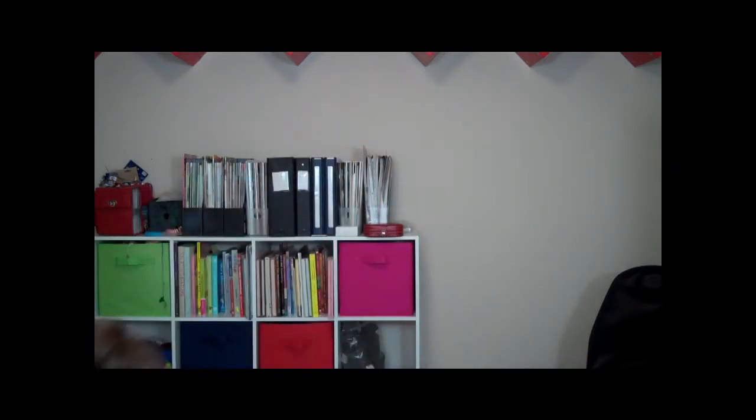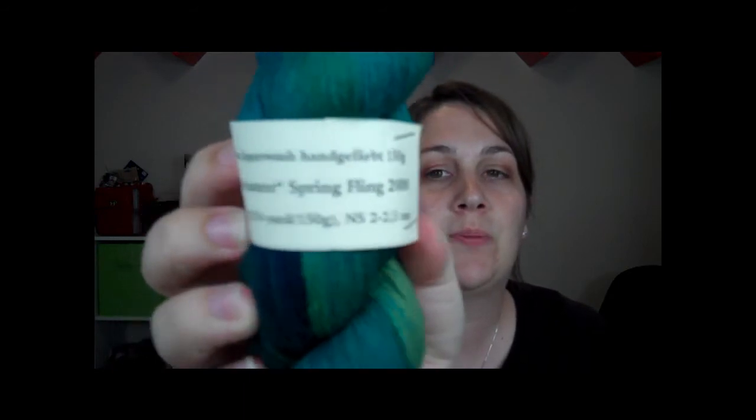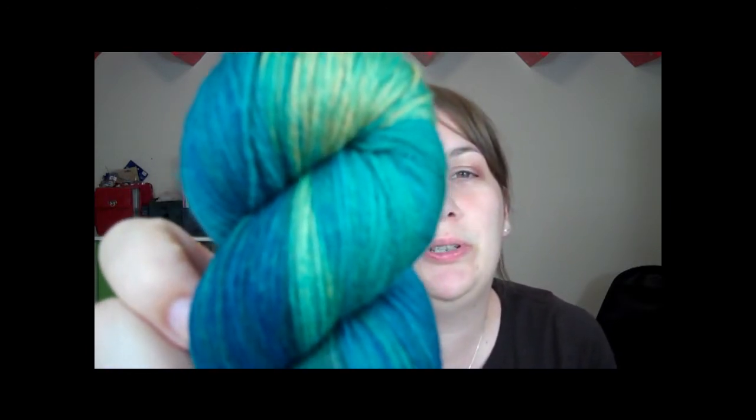So, first, and this probably doesn't surprise anybody, Fulmaza. So this is one of my favorite Fulmaza colorways, which is the De-Oster. It was the Spring Fling 08, first Spring Fling colorway. And it's lovely. It's like a green, yellow, sort of bluish.